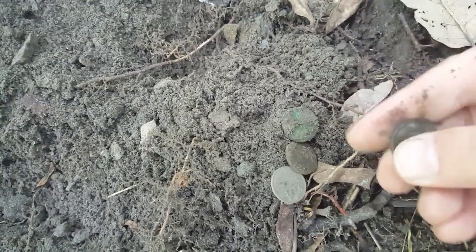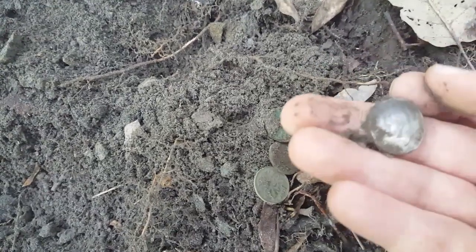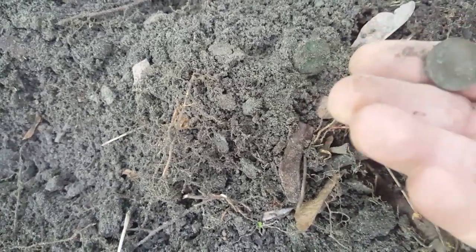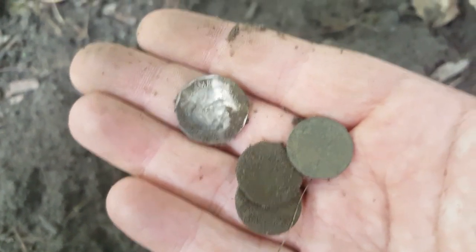I just got George V nickel and 3 pennies. George VI, 2 crusty ones. I will figure them out later. 2 crusty pennies and a nickel. I'll continue moving along. Wow, that's a big spill.